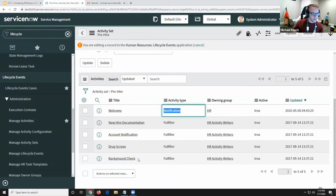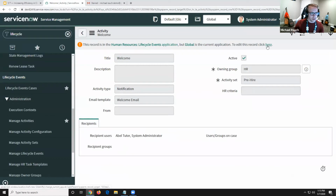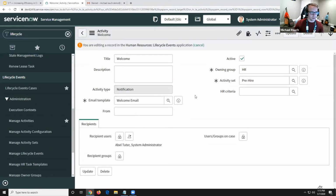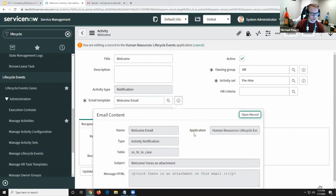But in this case, in this welcome notification, we're going to be sending that notification out. Open this up. And now we're in the notification activity. In this notification activity, we can see we're a part of the pre-hire activity set. We can see the email template, and I will bring this up just so we can see what this email is going to look like.